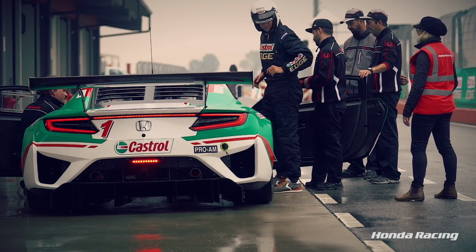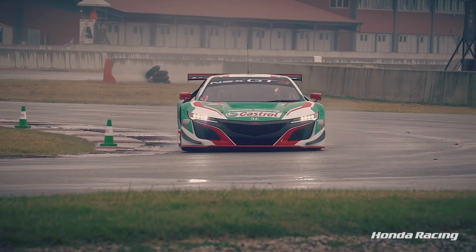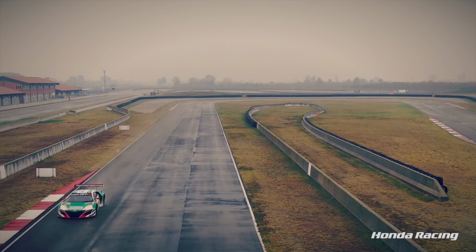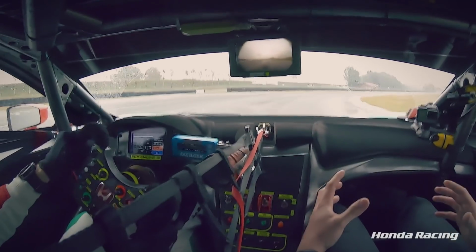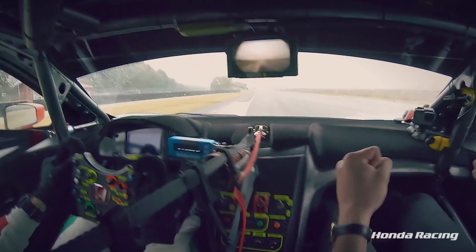Then going around the circuit with the TCR, with the NSX. When they come out, they are really with a big smile. Of course, you try to make it a bit of an extra sliding or a big braking. Normally they are not used to the heavy brakes, so they go like this, you know. It's a bit funny. But yeah, enjoying a lot these times with them, that they are not used to a racing experience. So yeah, that's what is very interactive with the clients.